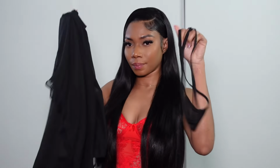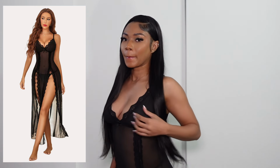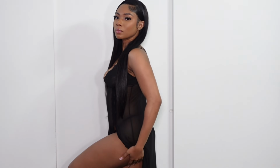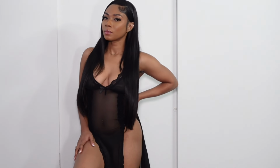Next up, we have this mesh plus size night dress. It's loose fitted, very lightweight. I would definitely pair this with some bunny ears, and this is also super sexy for the bedroom, or if you want to just style it super nice for Halloween. Definitely a 10 out of 10 for me.